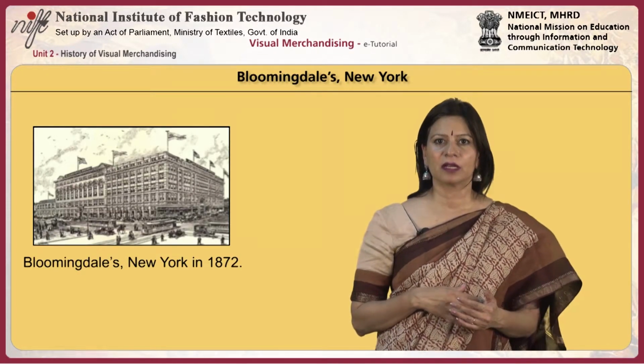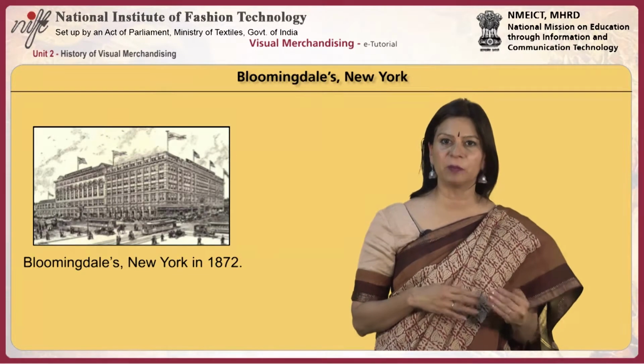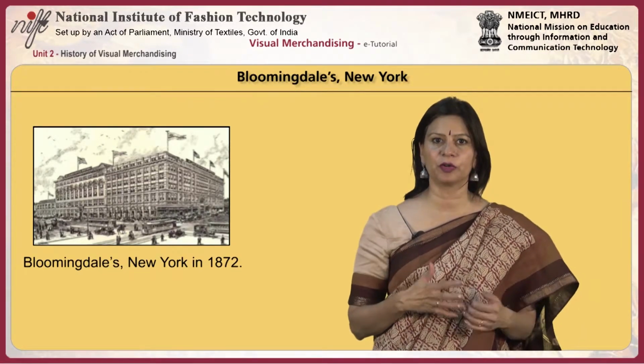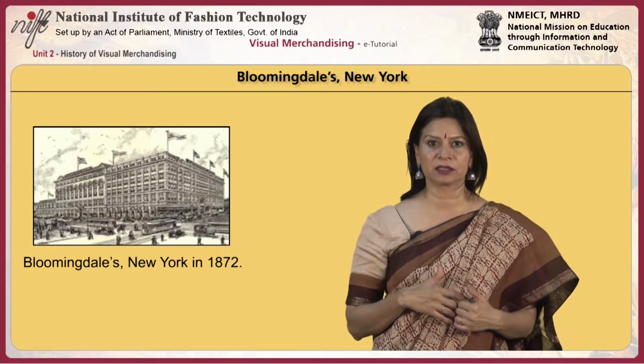Bloomingdale's department store in 1872 had its humble beginning on 3rd Avenue in the growing town of Manhattan, and it has become the icon of elegance in America.